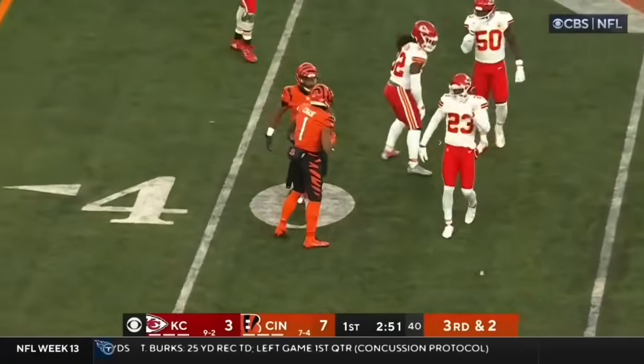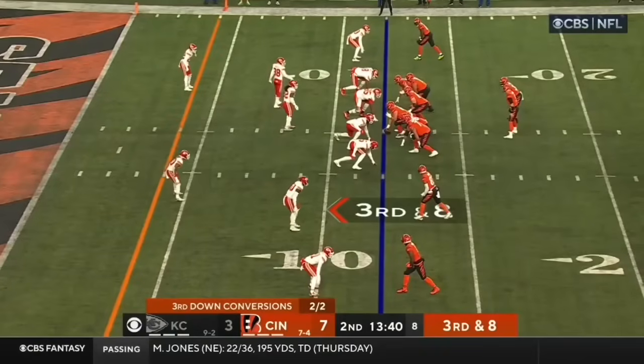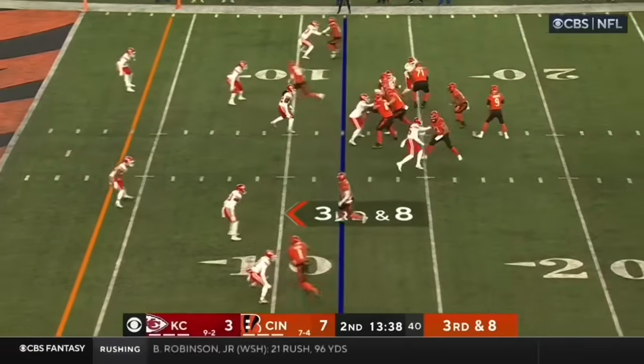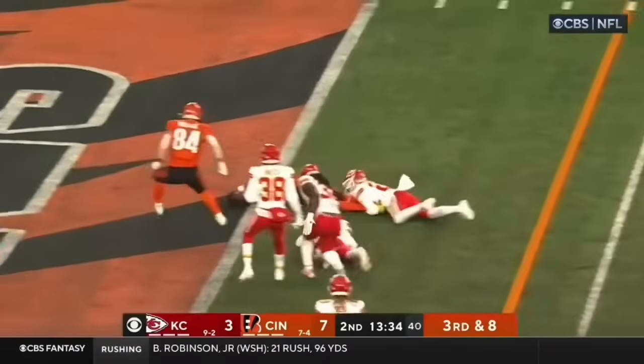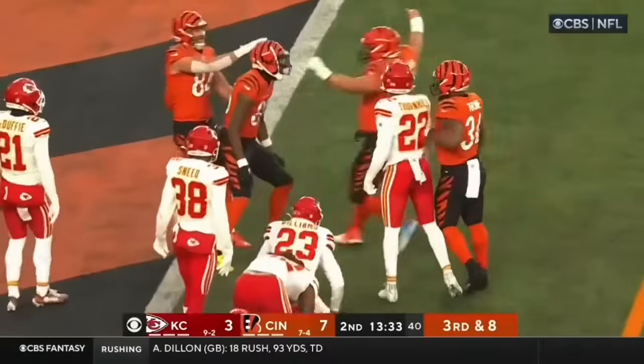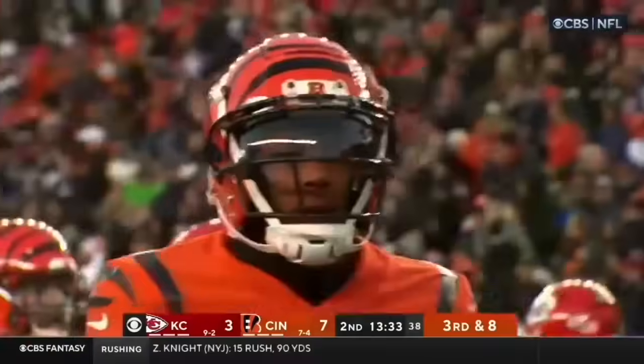There's Chase with the catch, first one in a month. You know, high point every time. Could be dangerous right here. 3rd and 8. He's at the bottom of the screen, but Burrow's going the other way, and he's got Higgins, and he dives for the touchdown. What a play by T. Higgins.